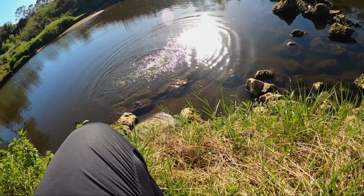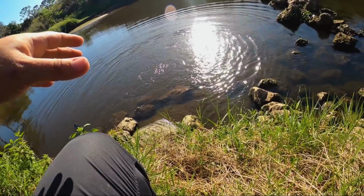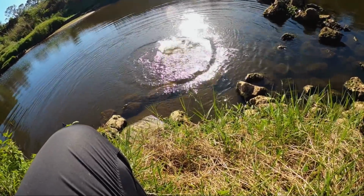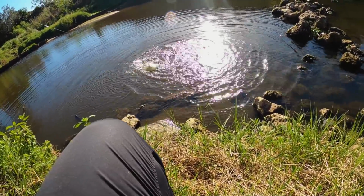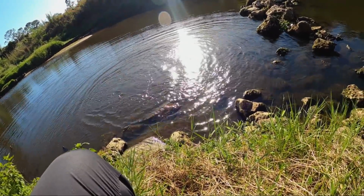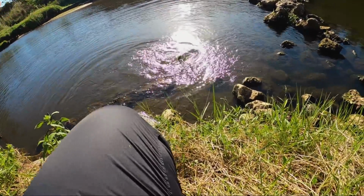Oh, that was sick, man. That's the reason I'm sitting so low. I'm crouched on the bank right now so they don't see my profile and I can get a fish to eat right at my feet, basically. I'm gonna let him play out since I hooked him so close to the bank here. Beautiful. Another nice little snook.